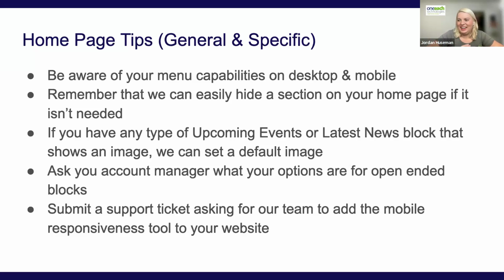And then lastly, on this one, if you don't have that mobile responsiveness tool when you're logged into your site as an admin menu, it's that little cell phone that should show in the upper right-hand corner. Please submit a support ticket to our team to get that added. It is very useful. You can ask them to add the mobile responsiveness tool to your website, and they are prepared for those to come in if you're missing it.